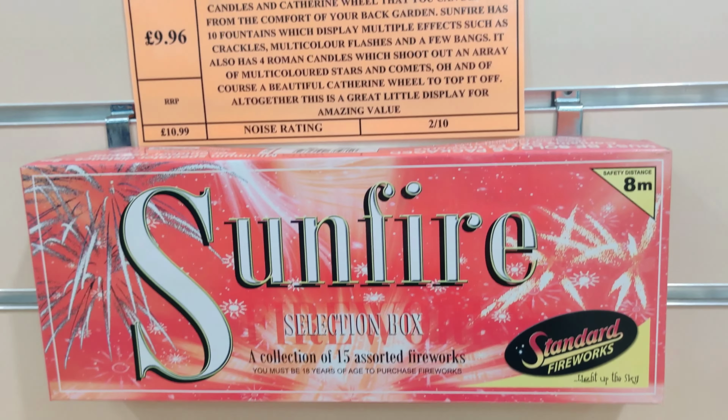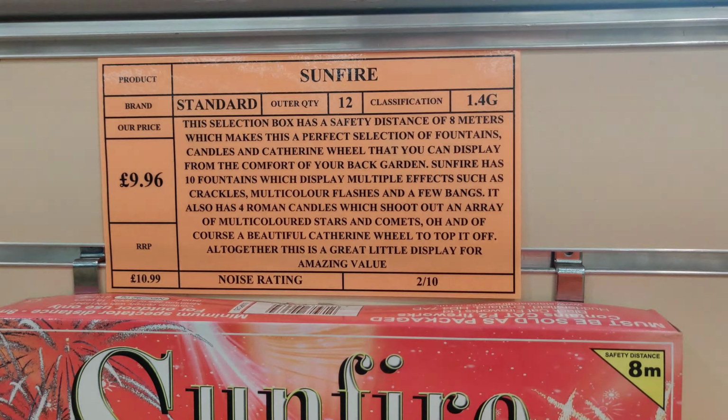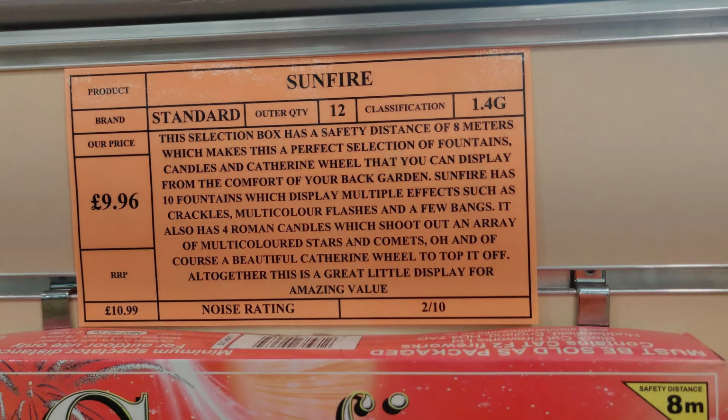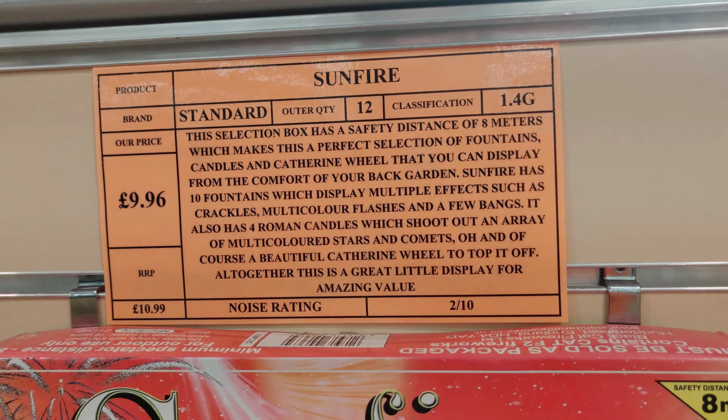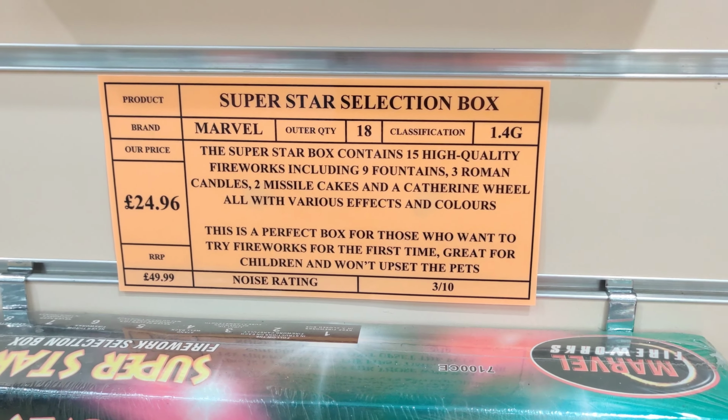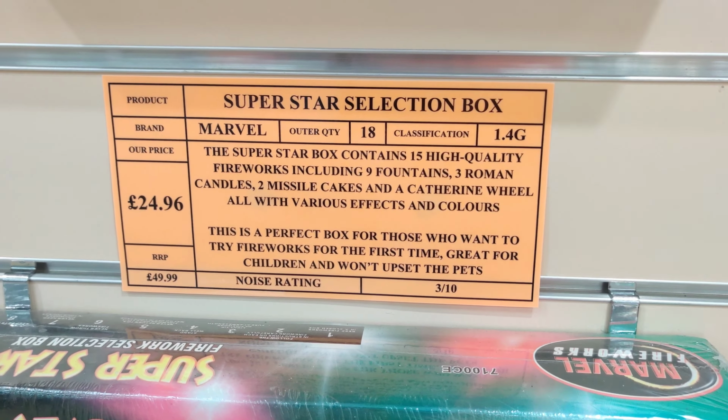You've got Sunfire there. That's the cheapest and smallest box, less than a tenner. For 1.4G effects, again just little low noise bits. Noise rating there 2 out of 10. You've got the Superstar pack there, again another one from Marvel, which is Epic's own brand. You can see the glitter wheel in there, and you've got some Roman candles as well. But there's no rockets. And then there's the bigger Mega Party one, which is I think the only one that does have rockets in there for 100 quid.